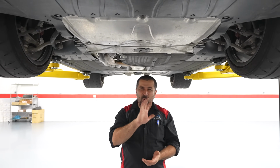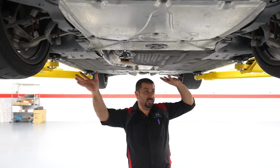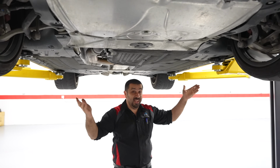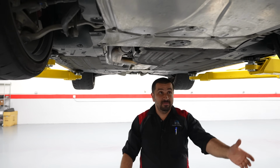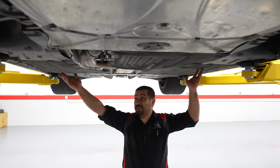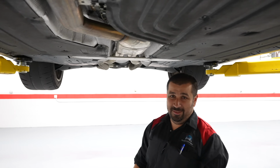And one thing that always bothers me about modified cars, nothing looks normal. All the covers are gone, everything is zip tied here and there. But you know what? I've worked on a lot of Supras since they came out. This looks completely stock. Nothing looks out of the ordinary. Big structural shield is here. All the covers are here. Everything, for lack of a better word, looks completely stock, including the exhaust.